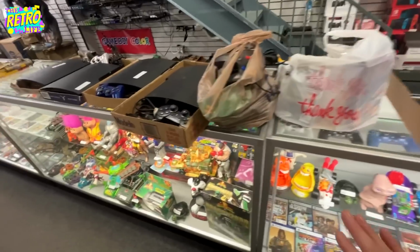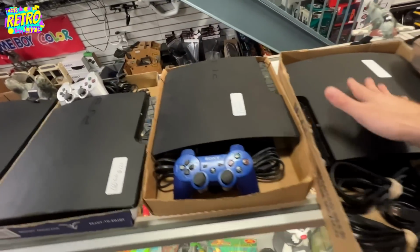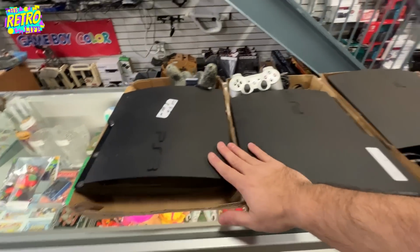And then I have a bunch of PS3s. I got these from the game store in Hot Springs, which was really cool because we're kind of helping each other at this point. He had like 30 PS3s and we don't have any right now. We just don't have any. We need them so bad. And he's like, yeah, I'll sell you however many you want. So he gave me a good deal on all of these PS3s.